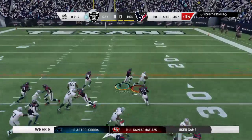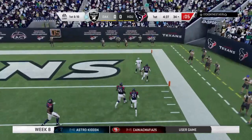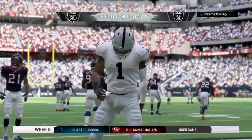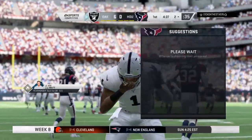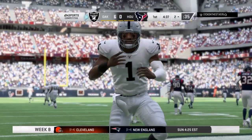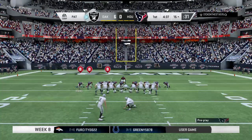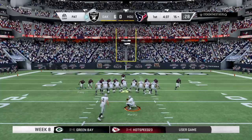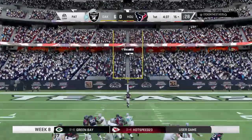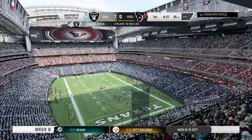This time to the tailback. There he goes again. And now off to the races. Down the right side. And all the way in. Touchdown, Oakland. A great effort there. His third touchdown now on the year. As his guys are able to strike first here in this opening quarter. Extra point by Carlson. Up and good. And it's now a 7-0 game.